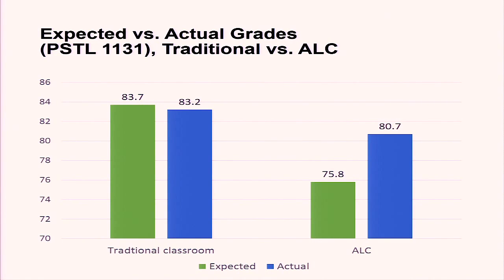So we generated a model which was designed to predict final grades in each section of the course for the traditional and the ALC sections. As you can see from the green bars in this graph, the predicted grade for the students in the traditional classroom was a good bit higher than it was in the ALC room. But as you can also see from the blue bars in this graph, students in the traditional room did about as well as we expected them to. But students in the ALC section of this class outperformed expectations by a substantial margin, nearly 5 percentage points, so that they caught up, statistically speaking, with the students in the traditional room.